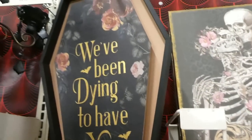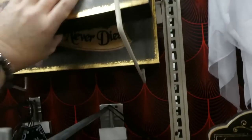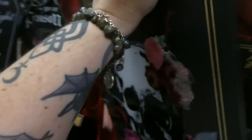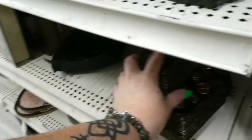$24.99 for this hanging coffin. That one looked like it was gonna fall apart on me though. True love never dies. $29.99, a little outrageous again, if you ask me. I know, I feel like I'm beating a dead horse here. $19.99 for this cool welcome sign. So sorry for harping on the prices, but they took me by surprise, to be perfectly frank.